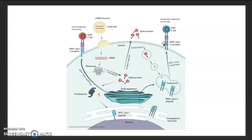And you also get the production of different types of white blood cells, which would recognize the spike protein of the virus. So again, they inject into your arm this mRNA, it gets into cells, and basically you're developing a two-pronged immune response to the COVID virus. But it doesn't make you sick because it's just the spike protein.